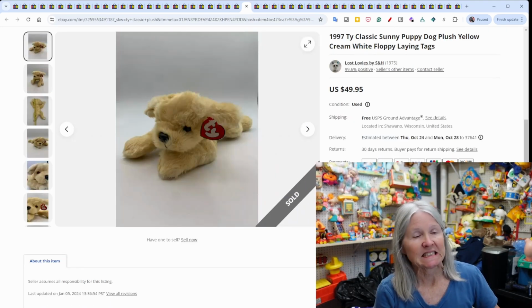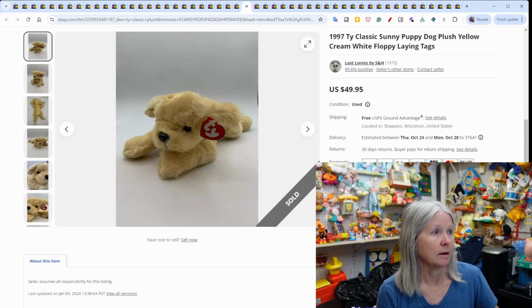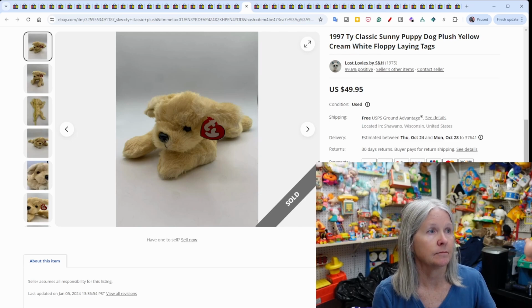$39.95. This is Sunny, a little floppy plush from '97. It sold for $49.95, but with free ship.